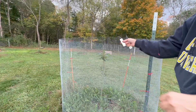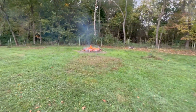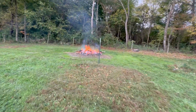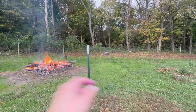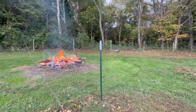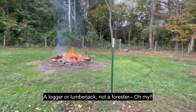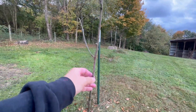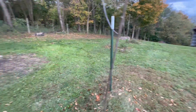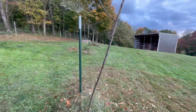There we go. So there's the American persimmon. Here is another American persimmon, and you're walking towards the fire. Yes, I am. In order to cut down that tree, our very good friend who is a forester, I don't know if that's what you call him, somebody who fells trees, had to take this down so it wouldn't get smashed. So he dug it out, laid it down, cut that tree, it fell, and we replanted it.